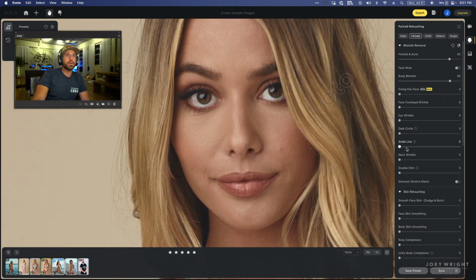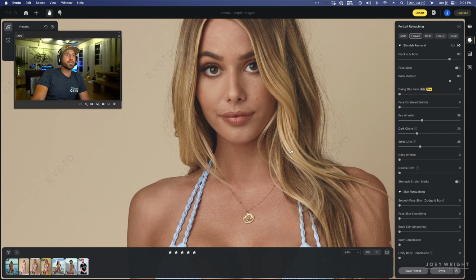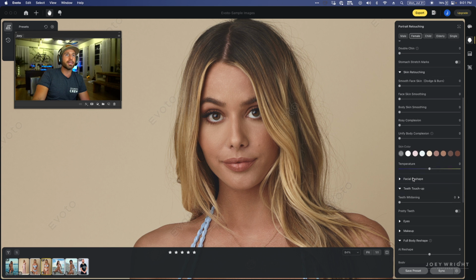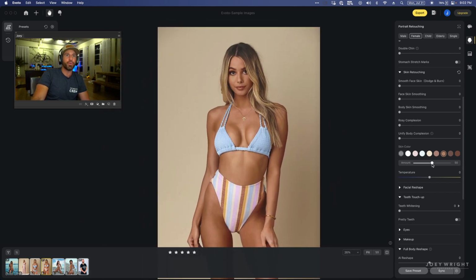Let's see here. What else? Okay, smile line. Let's remove that. Dark circle. Eye wrinkles. Boom. And remember what I said, I can sync this, so I'll actually do that in a second. Let's go into a few more options here. I love this. This is funny. So this one, you can set a tan, and then once you apply it, that looks like a pretty heavy spray tan, but you have a little slider. So you could dial it in, there's before and after, and decide where you want that tan to be.